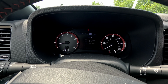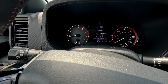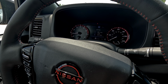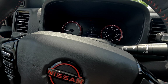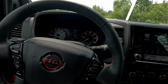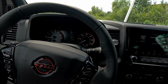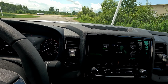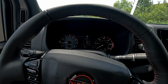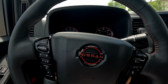So, the truck is a little generous there, but a lot of these trip computers are. All in all, completely stock Frontier Pro-4X four-wheel drive, tires at 40 PSI. Just drove 84 miles. Hey, not bad.